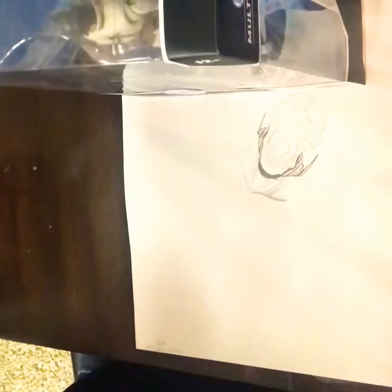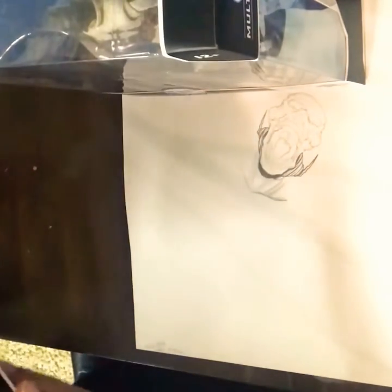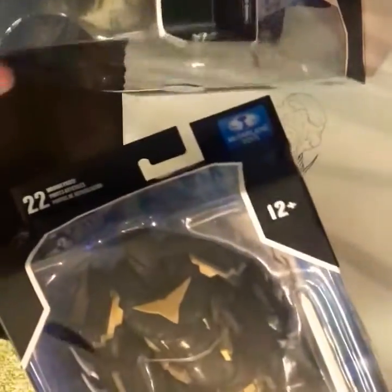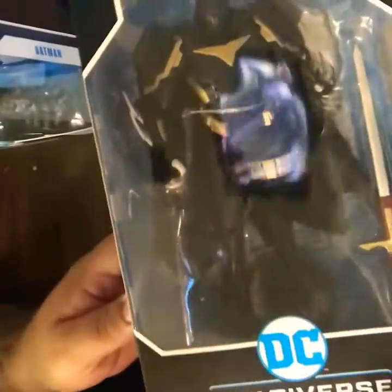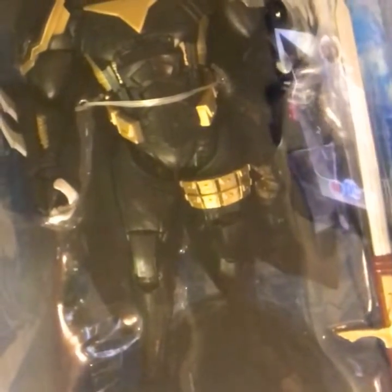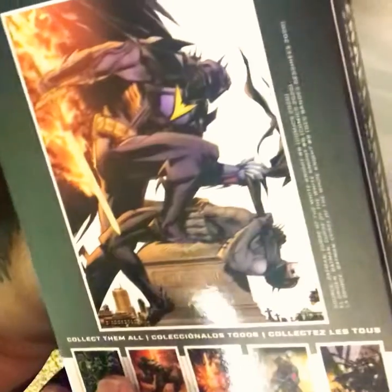Next one was Israel Batman armor. This one is sick. What do you guys think? Look at the detail. Right there.